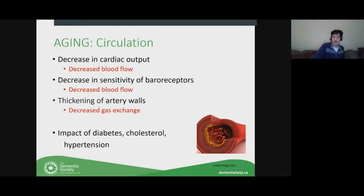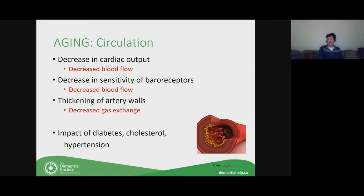We try to decrease the effect of aging on the blood flow by managing these conditions, which clearly damage the blood vessels. High blood pressure or hypertension damages the blood flow with every beat of the heart. So we control blood pressure into that normal range, because of course we don't want the blood pressure to go too low either, because we need that oxygen and glucose supply. But by keeping blood pressure in that middle range, we can decrease damage to the blood flow.